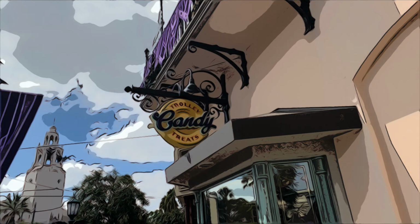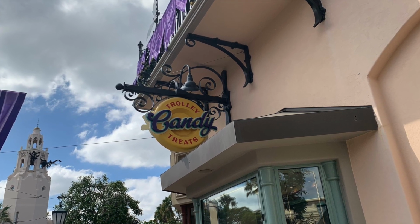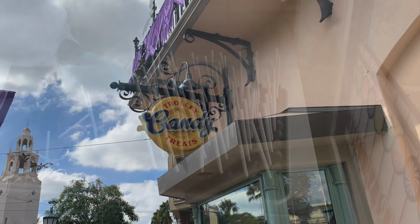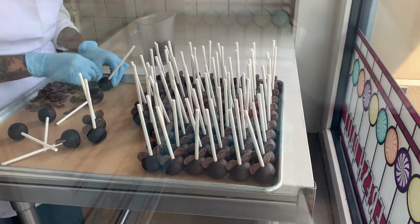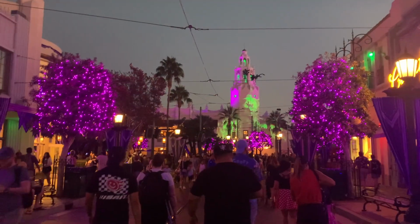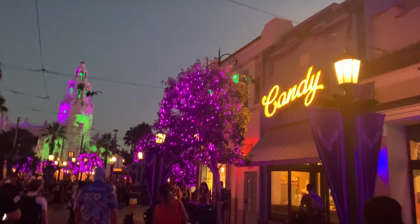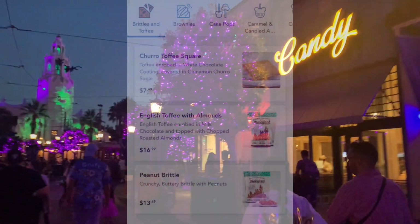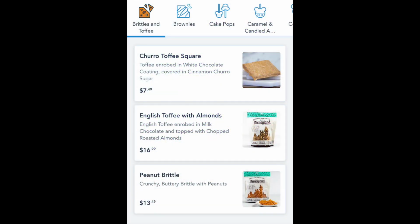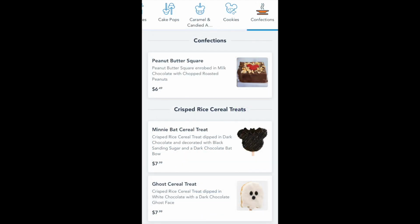Moving down Buena Vista Street, you'll come across Trolley Treats, a perfect place to grab a delicious Disney sweet. And here's the thing, not only does everything look great, they taste great. Disneyland sweets are no joke and live up to the hype. Some of my family's personal favorites are the peanut butter square. All of the cookies are good, but especially the gingerbread cookies, whenever those are available, are my favorite.